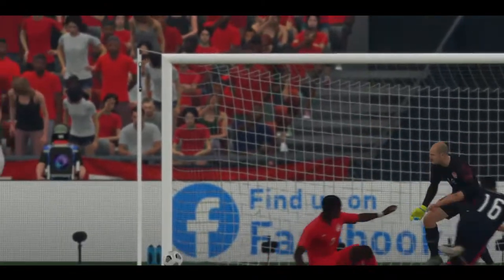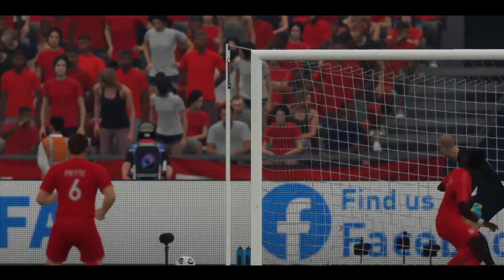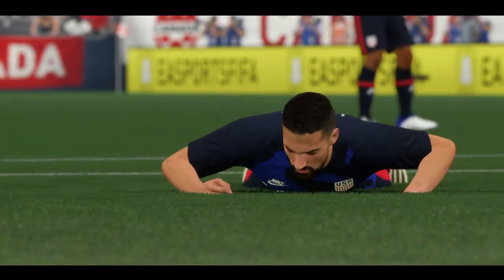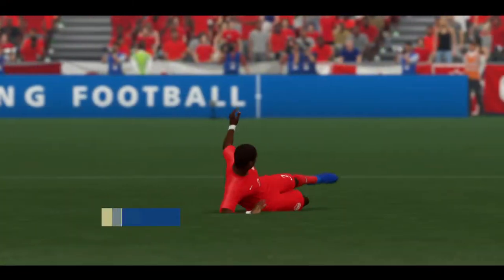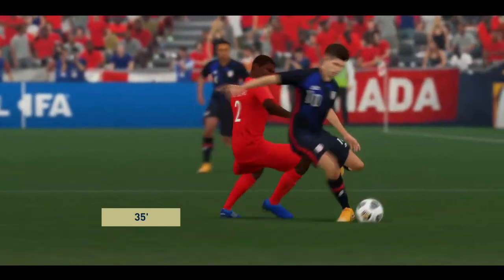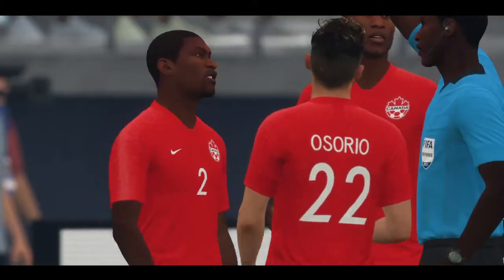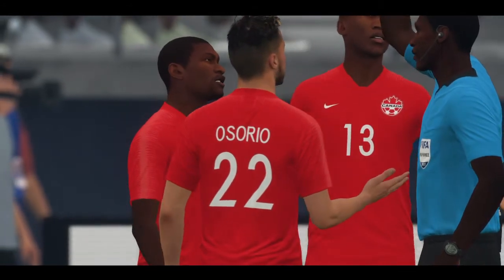It wasn't far away from the target, Lee. No, it was decent. Really, really decent chance for the lad. They'll keep pushing away to try and get... Pulisic. And it's a second yellow card. The referee has dismissed him.